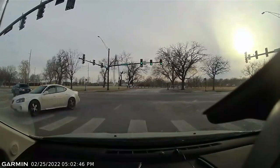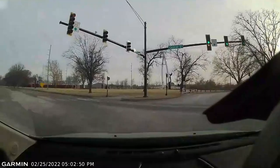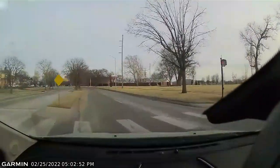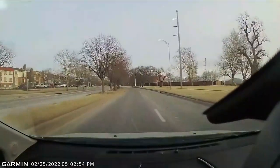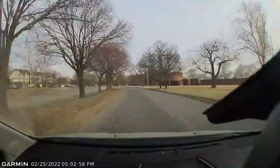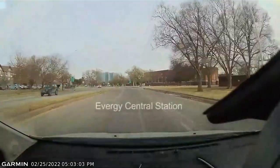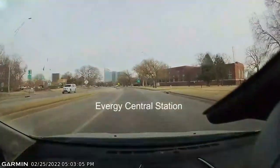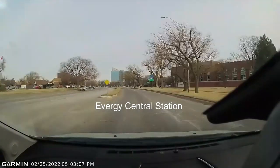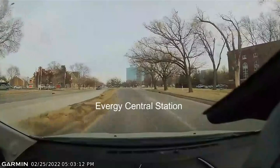So now we're going to proceed eastbound on Central Street, and there you can see what's known as the Central Street Substation or Central Substation, and the red building that is just beyond that to the east. That used to be, I think, probably one of the primary generating stations for what was then Kansas Gas and Electric Company. And that should complete our tour.